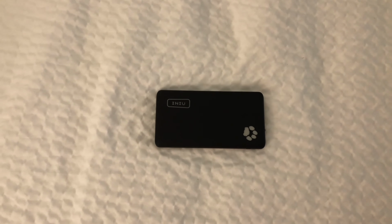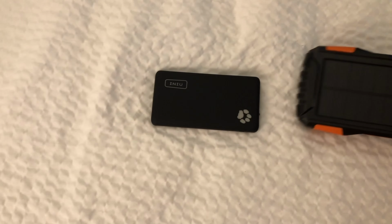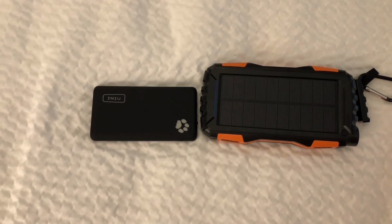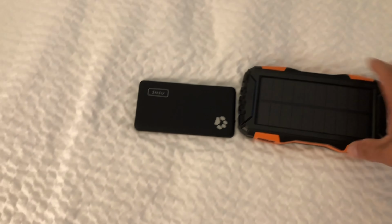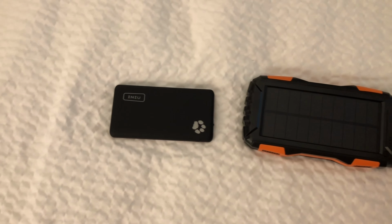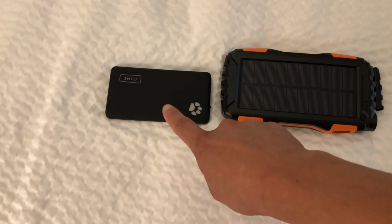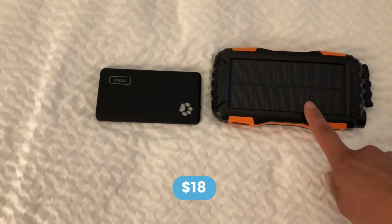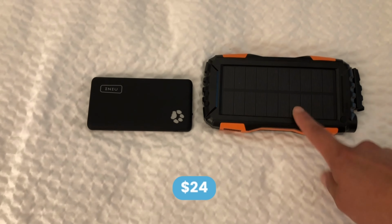All right, so you saw the INIU power bank, which is what I use most of the time. But if you want something a little bit more powerful that charges more quickly, then I would go with this guy here. This is the Feeke solar charged power bank. You can see it's a lot larger, holds much more power, charges faster. It also has a solar panel here. So the smaller INIU goes for $18 on Amazon, and then the Feeke solar charged power bank goes for $24 on Amazon.